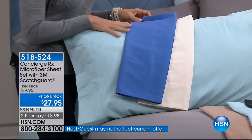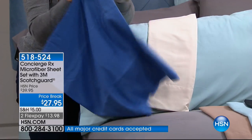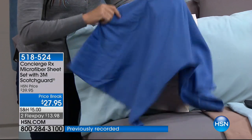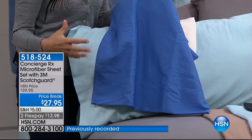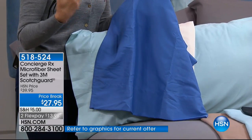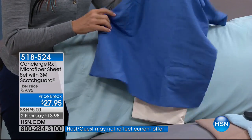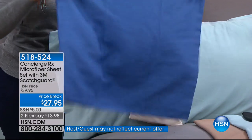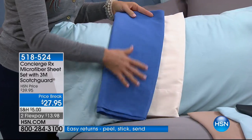They really are. And the thing about it is, Concierge RX is all about solution-based bedding. One of the things that people struggle with a lot is being hot when you get into bed at night. You get under the covers, they start to trap that moisture, perspiration, and then you heat up. What these sheets offer is that moisture management system. So now, instead of being hot and perspiring, these are going to help transport that away from your body. At the same time, they have that stain release.